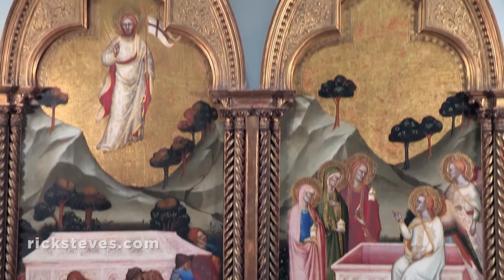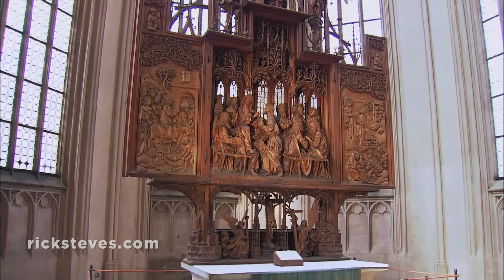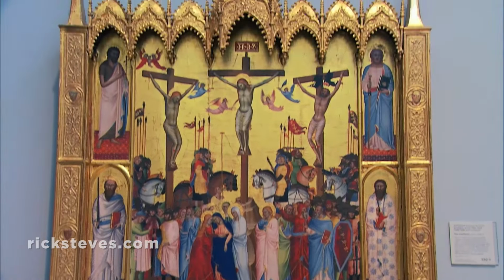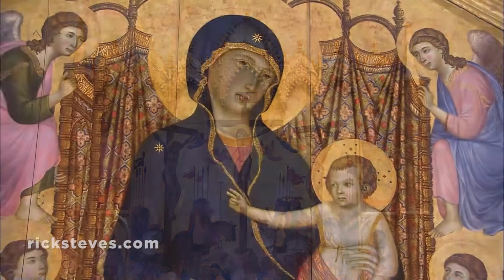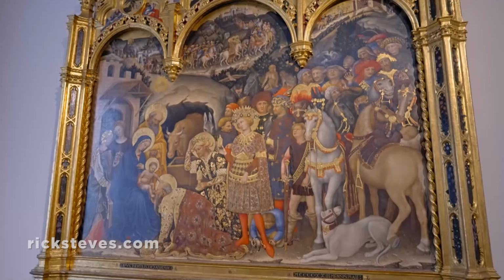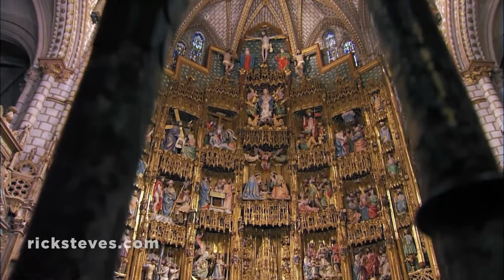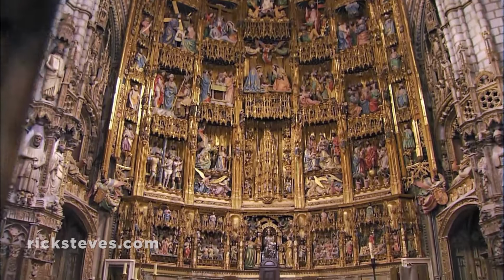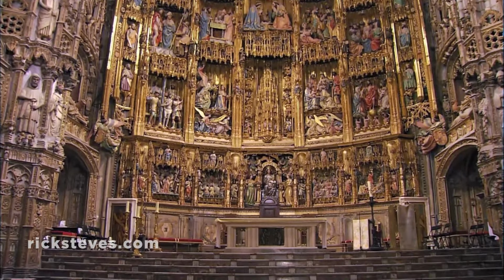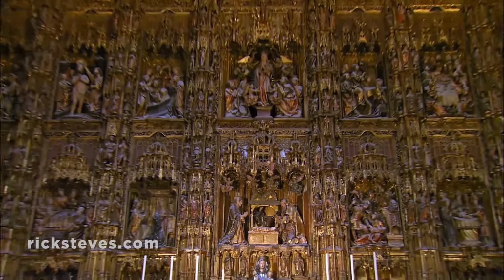Painted or carved. Featuring Christ, the Virgin Mary, a patron saint, or a particular Bible scene. Some of the altarpieces were huge and overwhelming, telling the story of Christ scene by scene, from manger to resurrection.